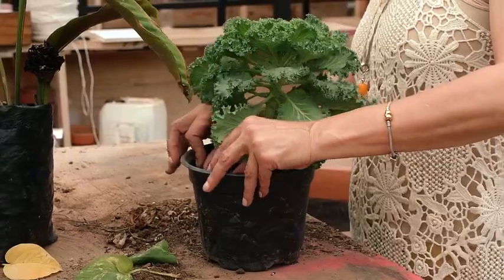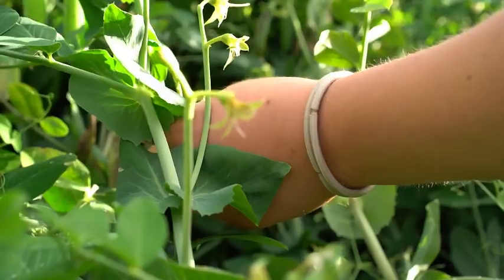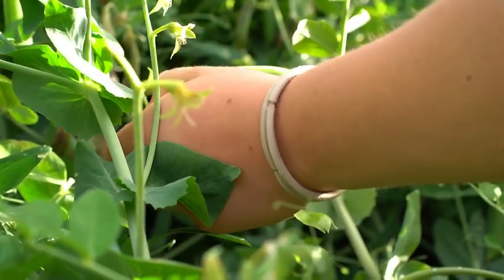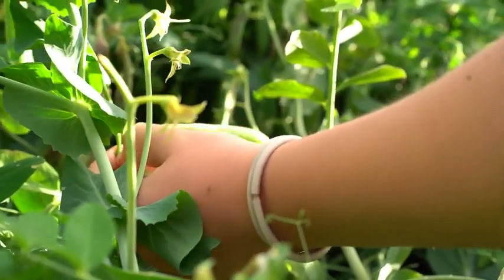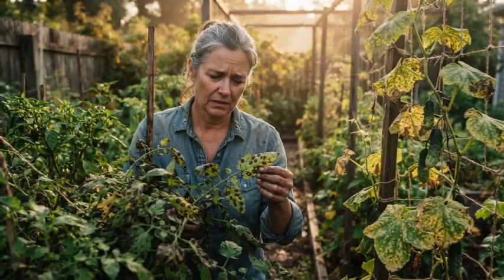Have you ever walked out to your garden expecting to see fat, healthy tomatoes, and instead found your leaves spotted, your cucumbers turning bitter, and your peppers just stuck? Not growing, not dying, just sitting there mocking you.